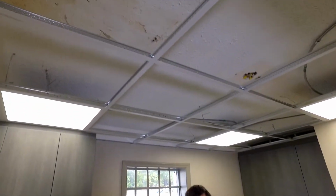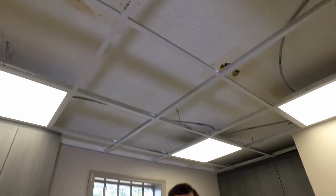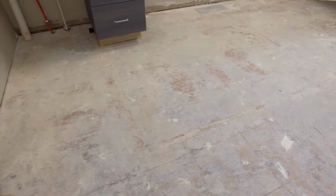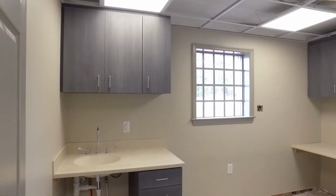Again, where we're at, we have a little bit of work left to do here. We have some acoustical ceiling. All the lights are LED, so we have some high efficiency lights going on here that also have some cost savings. And then the flooring will be a heat welded vinyl. Again, no seams, don't want any place where germs can get captured. So I would say this is what we call a typical exam room for this project. And we're looking forward to finishing it up and then again showing y'all what the finished product looks like.